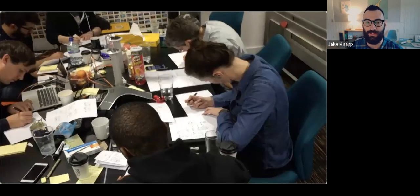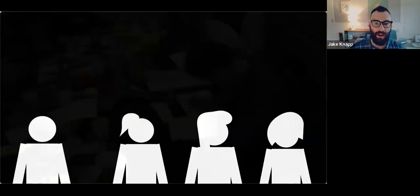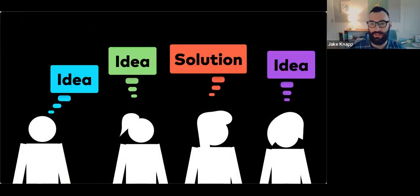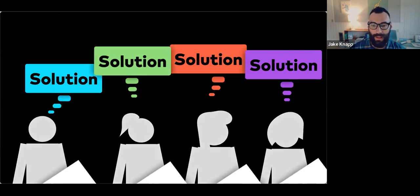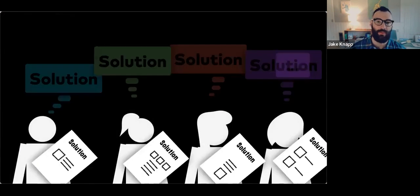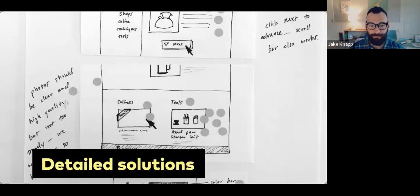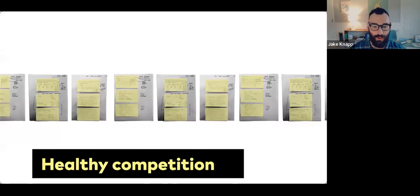You get people working together for an hour, 2 hours, ideas will come, solutions will come. And we'll put them down, we'll make them anonymous, and we'll get those ideas brewing. They'll turn into solutions. We'll be able to put them on paper. And once they're on paper, then we can evaluate them in a much more sophisticated way than we can when we're shouting out sales pitches for ideas. So these solutions have a lot of detail, and we've got a healthy competition.